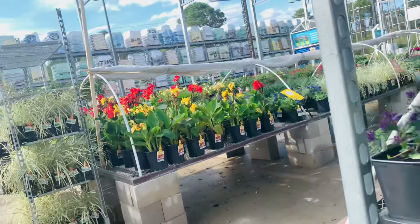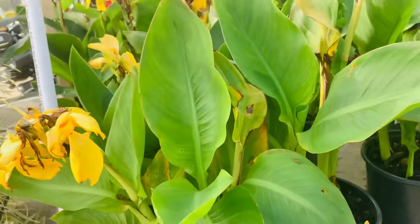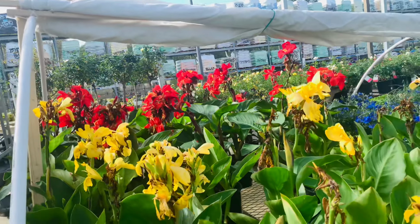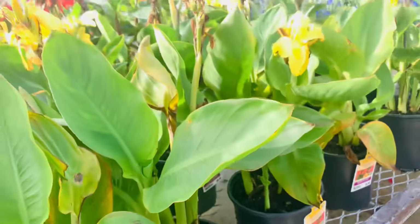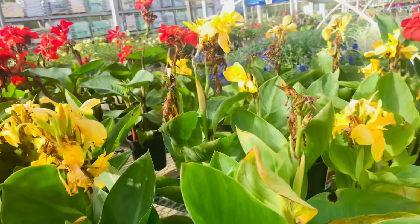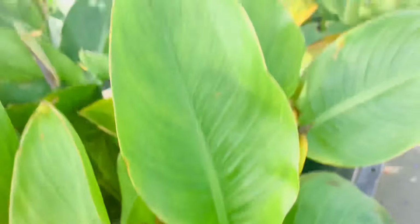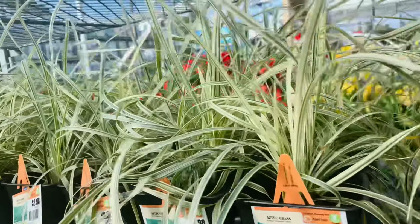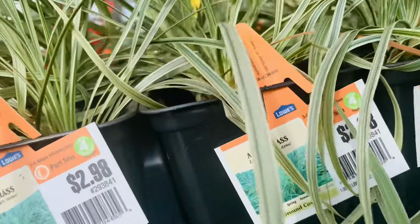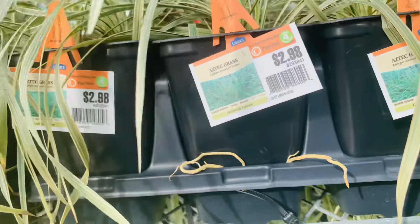Let me see the lilies, what they have. They have two different colors so far. They have the yellow and the red one. The lilies are $8.98. And if you clean them, you put them on the bigger part, you see? This one pushing out some babies. And they are also perennial. Look at this grass, $2.98.